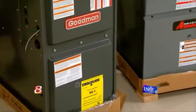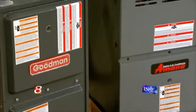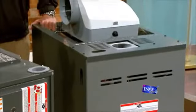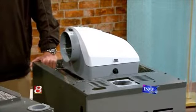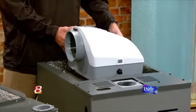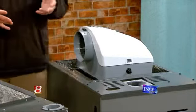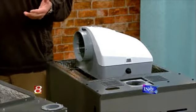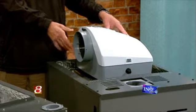And now you also have the humidifier there. If someone has a furnace that they're comfortable with as far as age, that still has some lifespan left, can they be retrofitted for a humidifier? Absolutely. There are all kinds of different humidifiers out there. This is a bypass humidifier here, and these are so important in the wintertime because we're heating the air in the home, we're drying it out, and this helps take the air back to comfortable humidity levels.